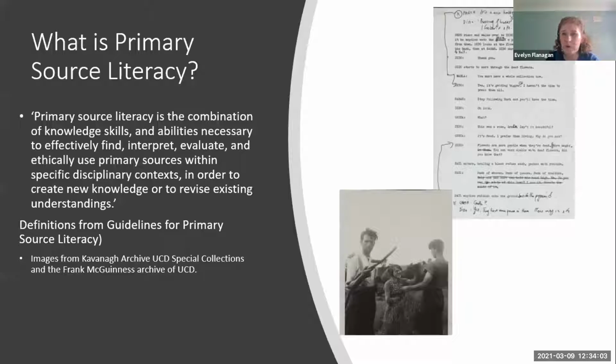So, what is primary source literacy? Primary source literacy can be defined as a combination of knowledge, skills, and abilities necessary to find, interpret, evaluate, and ethically use primary sources within specific disciplinary contexts in order to create new knowledge or to revise existing understandings. And this definition is from a document entitled Guidelines for Primary Source Literacy, developed by the Society of American Archivists and the Association of College and Research Libraries.